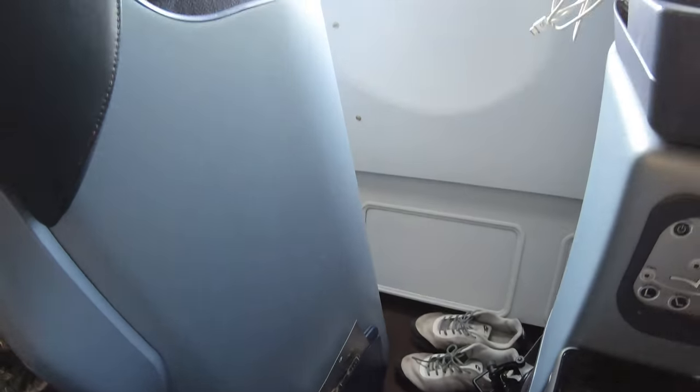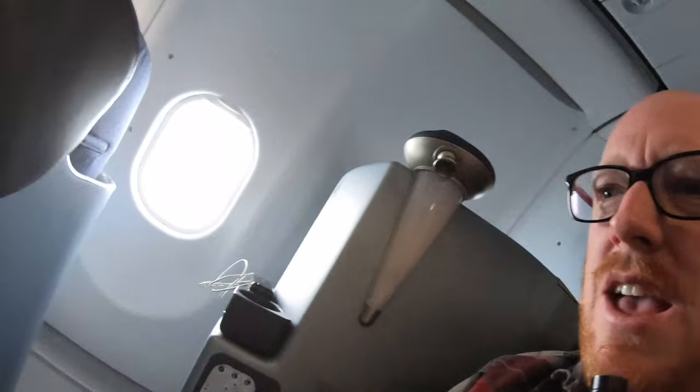It does seem to have quite a bit of wasted space in that section just there, and it is quite exposed here. But it's only a 2-hour flight, so it's not really the end of the world. Decent TV system at the front, I'll go through that in a little while.